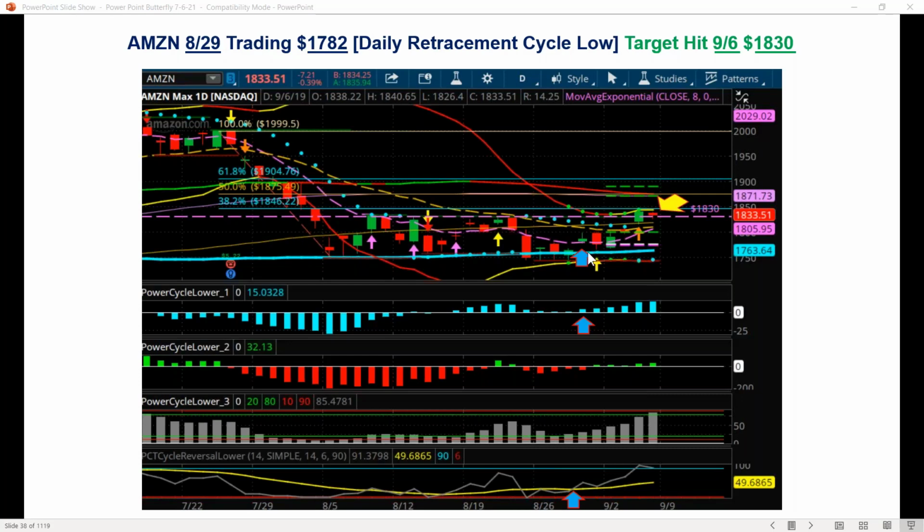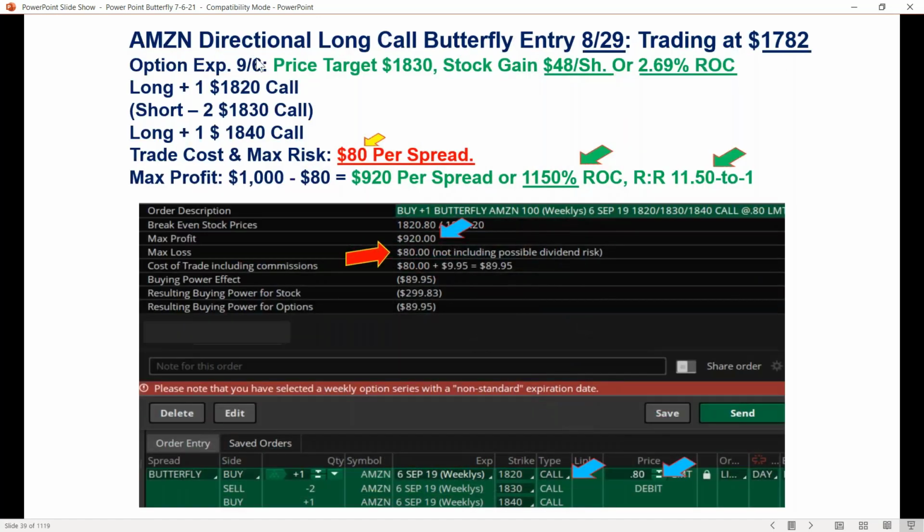So we were targeting a move up here to 1830. And we wanted to do a trade. But if you're a small trader and you picked up 100 shares back when this was 1,782, that would have cost you $178,200 for 100 shares to make it equivalent to this option. And if it did go to 1830, you make $48 a share, so 2.69% return. Not too great, right? And a huge amount of risk.